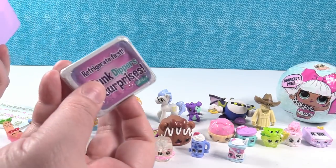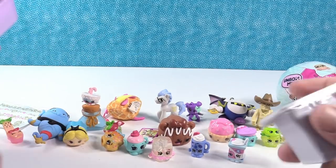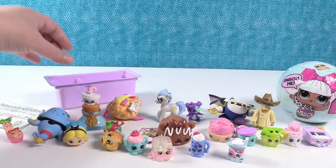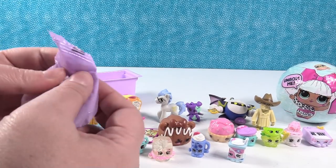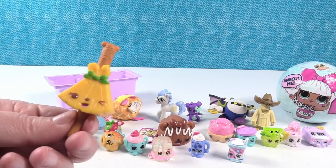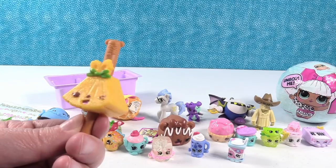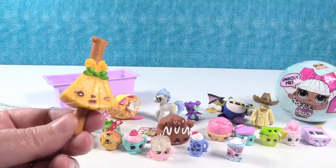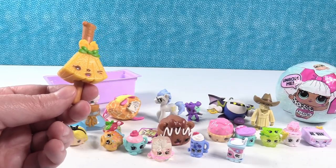I'm going to let Paul play with the slime because he likes the slime. Here's a checklist for Paul. Let's see who our first character is. Oh, this one is so awesome, you guys. Yes, it is. Oh, it smells good. It does. Oh, it smells really good. Yep. So that is Tropical Terra.